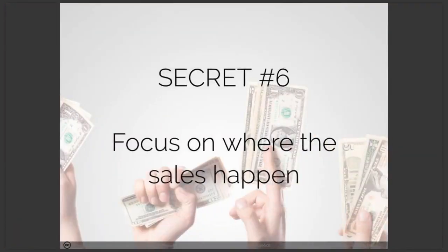Now, let's go on to secret number 6, which is probably the most important secret of all in this training. And that is to focus on the place where the sales happen. Now, ironically, I see so many people focusing on every other place than where the sales happen. And well, let's face it, those places are not going to pay the bills.